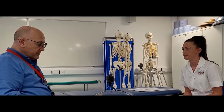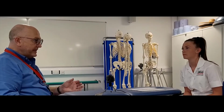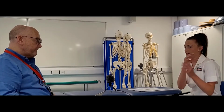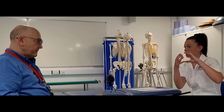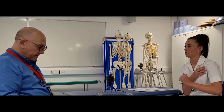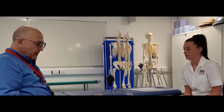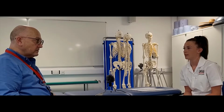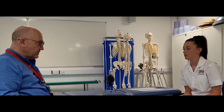And when you say impingement, what kind of things are being squished or impinged? So it's between the acromion and the rotator cuff, and the subacromial space in between gets compressed, and that can cause the stiffness and pain. Okay. Do you know what the two categories of adhesive capsulitis are? Primary and secondary. Okay, and can you tell me a bit about each of those?